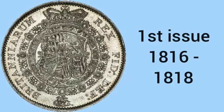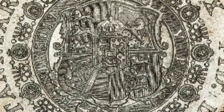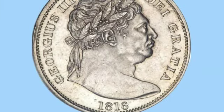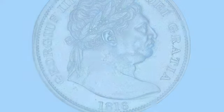The next denomination up is the half crown, and here is the first issue half crown, minted between 1816 and 1818. It features a super intricate detailed design, so let's take a zoom in here. We can see the hearts around the unicorn of Scotland, the greyhound and the horses at the bottom, and even a little crown right in the very centre. This coin also features the bullhead portrait of George III on the obverse.